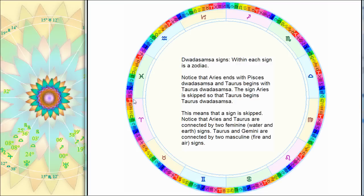So here's Aries, Taurus going around. I've done it the modern way, where I've put Aries in the first house. And you simply divide the sign Aries into 12 sections. They come out to be 2.5 degrees each. And you get Aries, Taurus, and so on, all the way through Pisces. Now here's the interesting thing about dwadasamsa signs: when you get to Taurus, instead of starting with Aries, going Aries through Pisces and then going to Aries, you skip a sign so that each sign begins with its own sign. So Taurus begins with Taurus, we get to the end of Taurus, we're at Aries, we skip Taurus so that each sign can begin with its own sign.